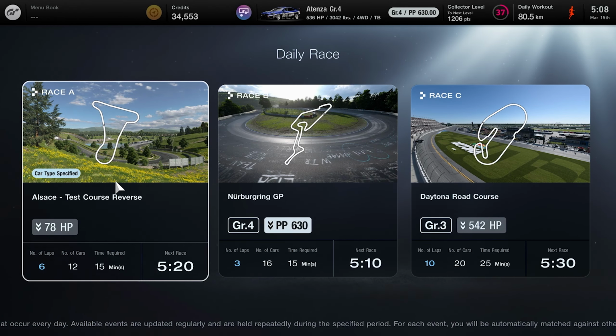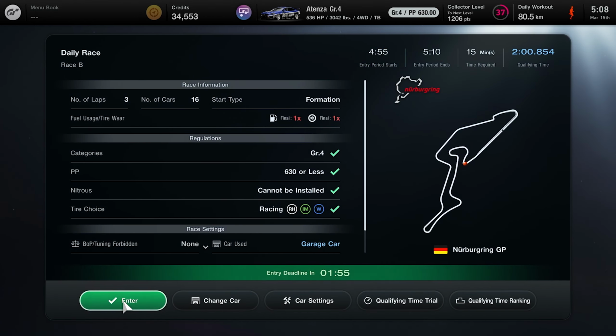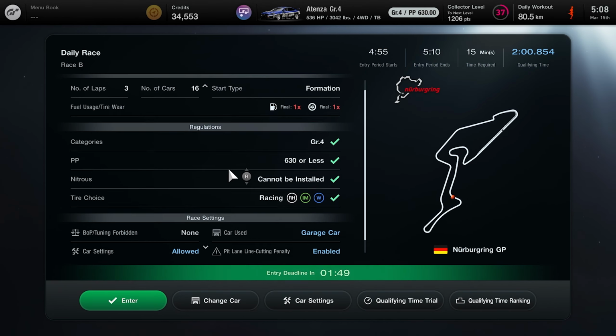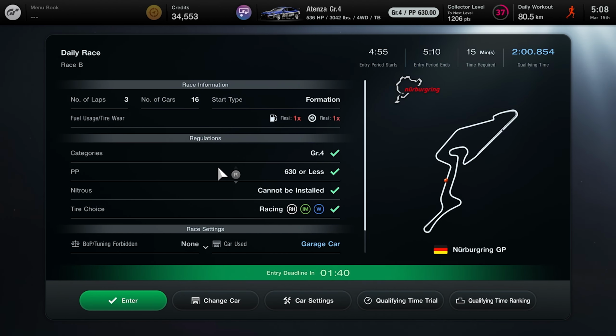So this is Nurburgring GP Group 4 and tuning is enabled, but the thing is that we only have racing hard tires to work with, and the performance point cap is 630 or less. So we need to try to make a tune that's pretty fast and that meets the performance point requirement. And for this video, I'll be using the Mazda Atenza Group 4.